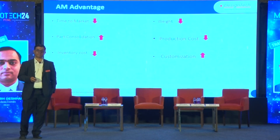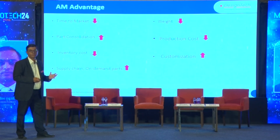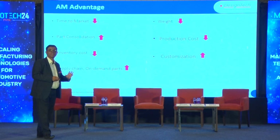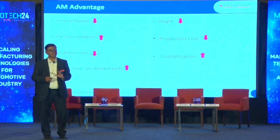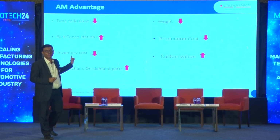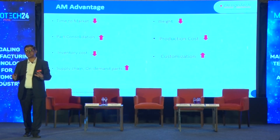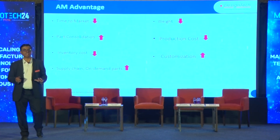Customization, very high. Supply chain, on demand, yes, you can do it. So this is what additive manufacturing is doing. Additive manufacturing, 3D printing, is not just about prototyping. This is something people are using and doing. We have got customers all across India. We have around thousands of machines.